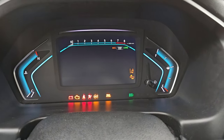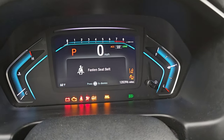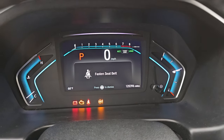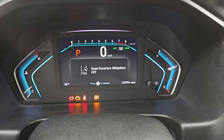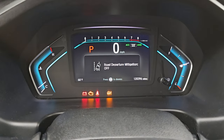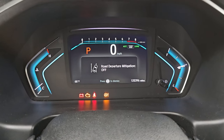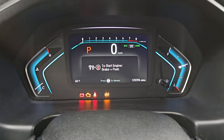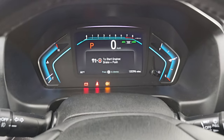You can see that instrument cluster starts up and it's fully digital. And this van does have 120,396 miles. Personally, I think for the miles on this van, it is in really nice shape, especially with the mechanical stuff we just did to it.